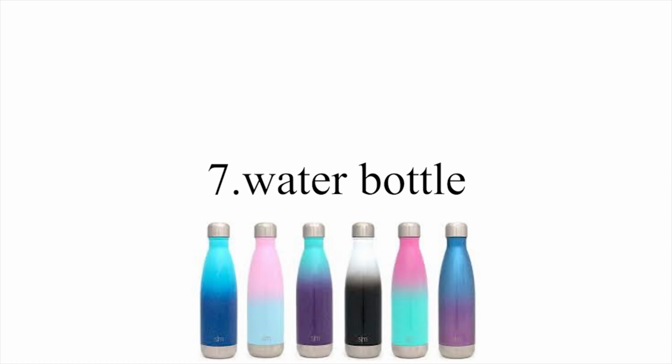Number 7 is a water bottle. Make sure you have a reusable water bottle. I do not want to see y'all out here wasting plastic. You're going to need it in class. You're going to need it in your dorm. You're just going to want to stay hydrated while you're going around. You're going to be thirsty, so at least you'll have your water bottle.